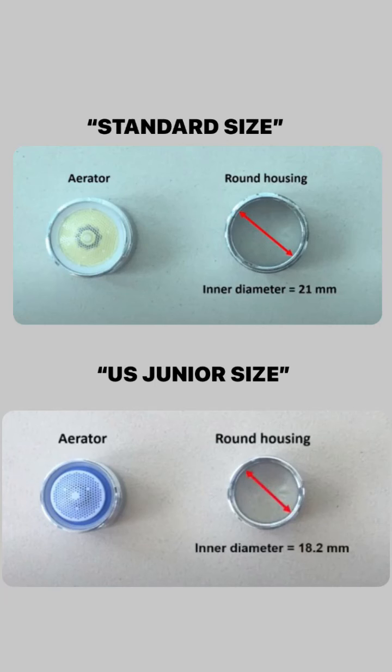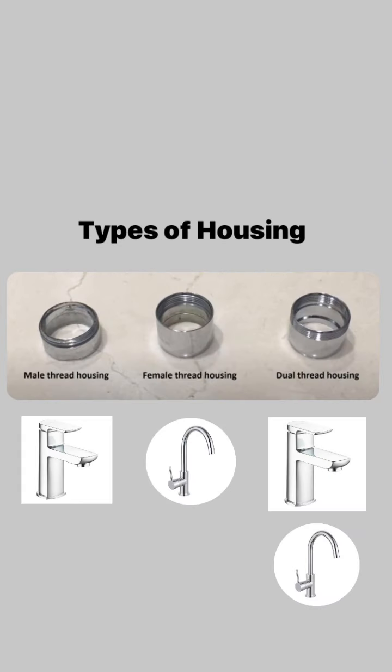Before buying an aerator for a tap, you need to define its size, stream, maximum flow, and housing. Aerators come in various sizes and shapes, and fortunately, the vast majority of taps are fitted with the so-called standard size aerator, which has a round housing with an inner diameter of 21 millimeters. The second most common size is the US Junior size, with a round housing of an inner diameter of 18.2 millimeters. Tap aerators typically cost 3 to 5 euros each and have a payback period of 2 to 4 months.